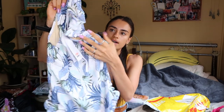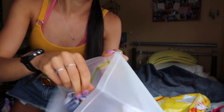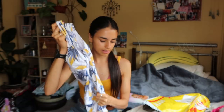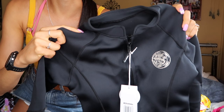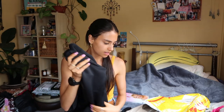I'm going to try these all on later at Beck's house, but there's this one piece. I think this is another one piece. It's one piece, cute back. They feel like genuinely really nice quality. This is what I asked for. So it's like a wet bikini. I really like this type of thing.